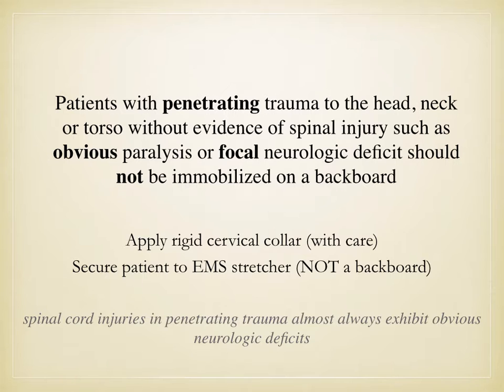It has been shown that these patients, if they are alert and oriented, and not showing any focal deficit or an obvious paralysis, do not need to be immobilized on a backboard for transport. That is to say, they should be placed in a rigid cervical collar with care, in particular if this trauma is to the head or the neck, and this patient should be secured to the EMS stretcher.